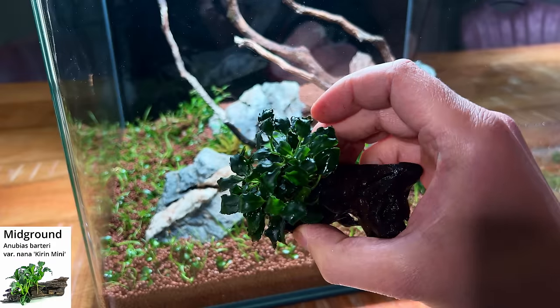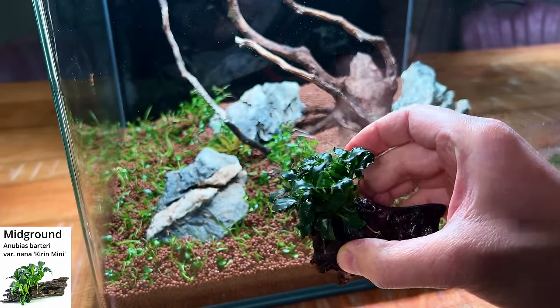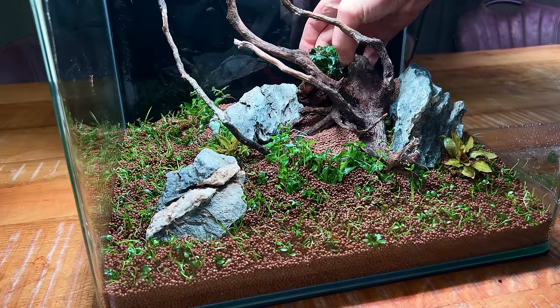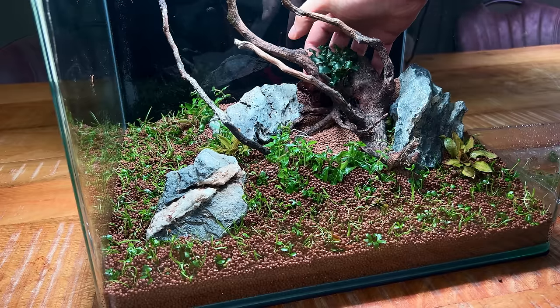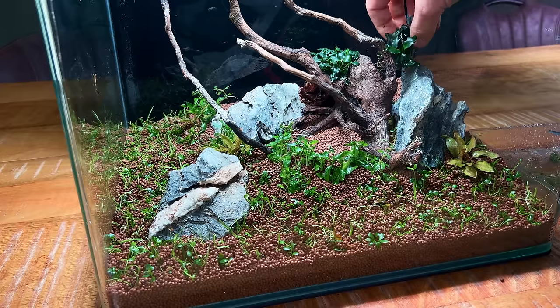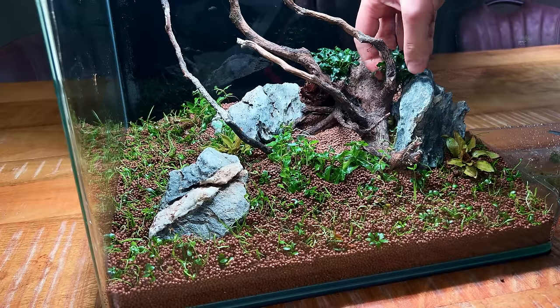Next up we have the Anubias, the Nana Mini. This one is already attached to a little piece of wood, so we can just place it wherever we like. I'm thinking somewhere over here. Should be able to still see it. And then I have another one. I've removed the other one from the piece of wood and I'm just going to wedge it in here. I think that's a nice spot for it.